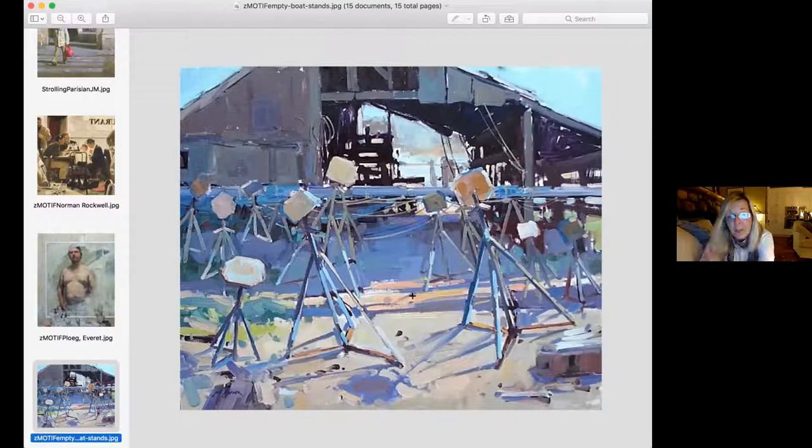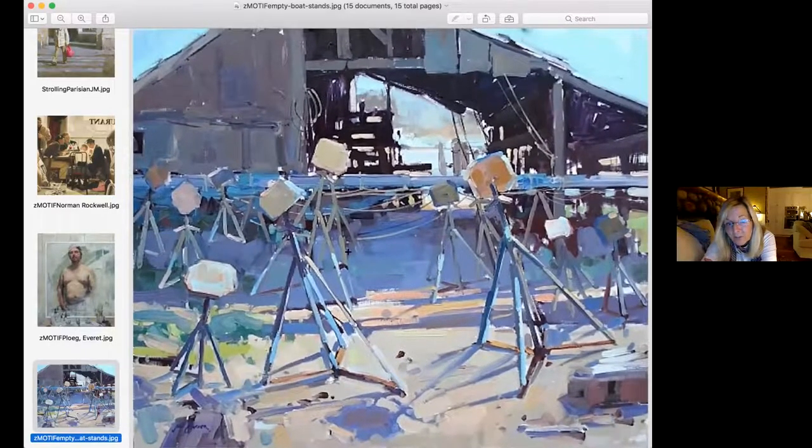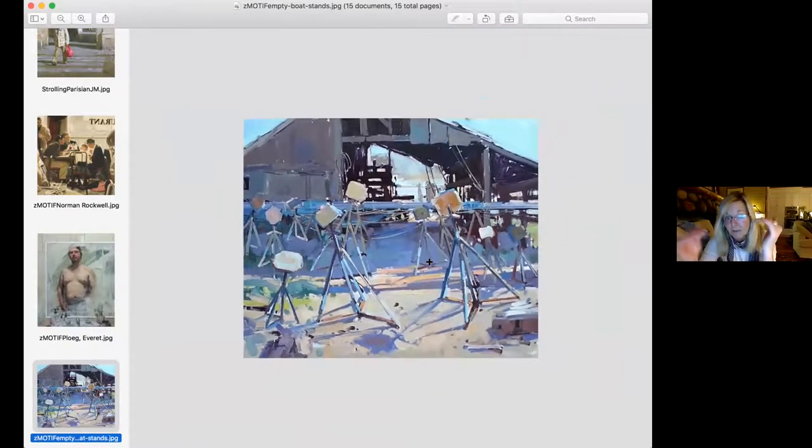And then her values here, the shadows on the ground and the legs of these things that are in shadow. She's got so many color changes going on in here, but the values are in a two value range. So even though it's a very busy scene, when you squint down, you see big shapes in it, the bigger shapes in it. And so that makes it very structurally sound.